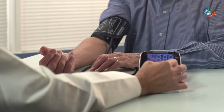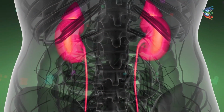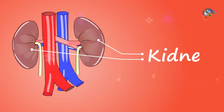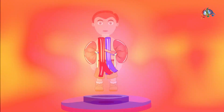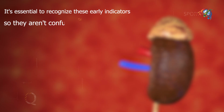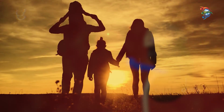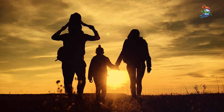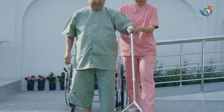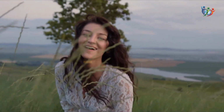Understanding these warning signs is crucial for preventing further damage and maintaining kidney health. Controlling kidney disease at its earliest stage is critical, and this requires a keen awareness of the initial signs and symptoms. It's essential to recognize these early indicators so they aren't confused with less severe conditions or dismissed altogether. By understanding these warning signs, you can take proactive steps to manage the disease before it progresses. Let's delve into 13 common symptoms that you should be vigilant about.